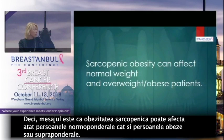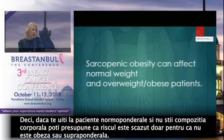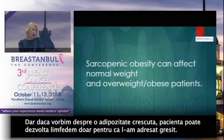So, the message was that sarcopenia can affect normal weight people and obese and overweight people. So if you look at normal weight patients and you don't know the body composition, you can assume that the risk is lower just because she's not obese or overweight. But if she has a high adiposity, that patient can develop lymphedema just because we address it the wrong way.